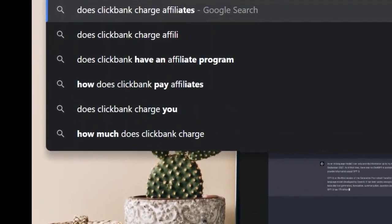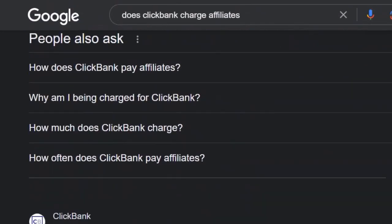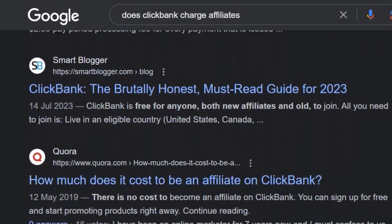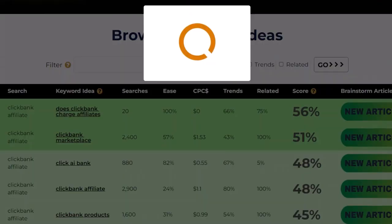Now, the keyword is sent to GPT, which scans the current live Google search listings and suggests articles like the ones already getting traffic. This two-way conversation is key to creating content that ranks. Why? Because we're simply copying what works.